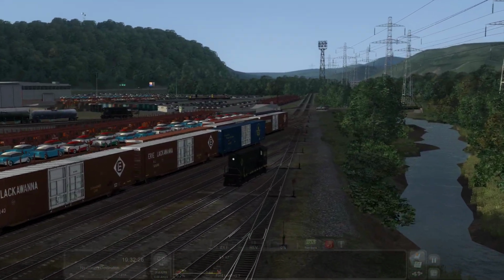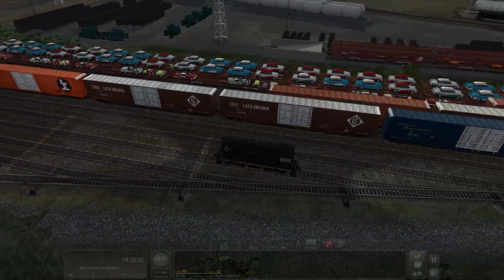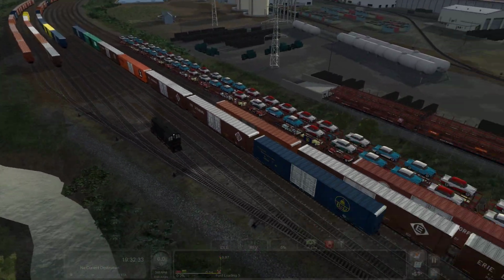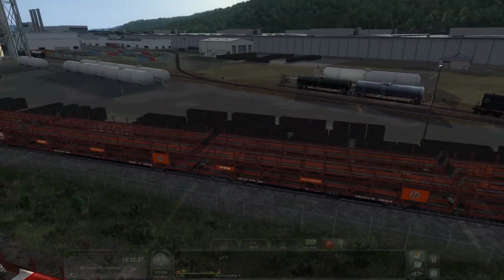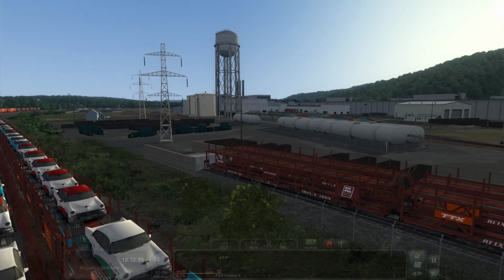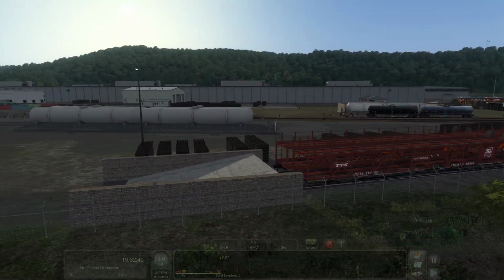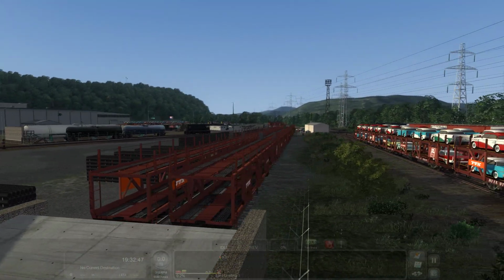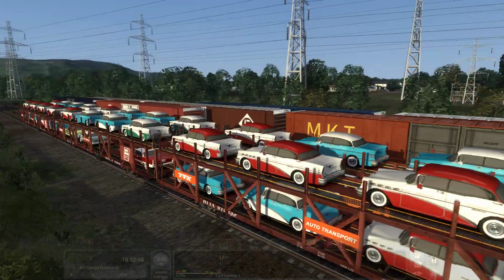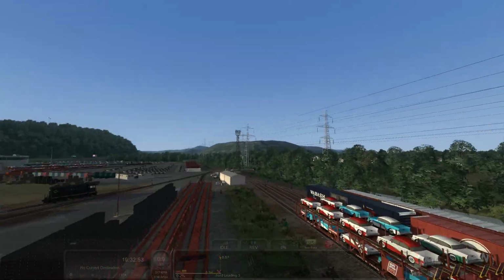Here's another one of our switchers, obviously doing whatever the engineers and the switcher would be doing back here, getting stuff ready, prepping. We got another ramp right here, which I just completely forgot about. So it looks like three ramps, I think, here. There's probably more. But these are currently empty. They're ready to go. Now these cars here are obviously ready to go. They're ready to be set out.